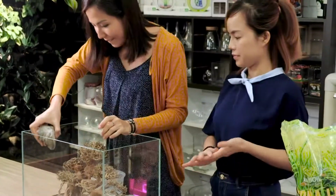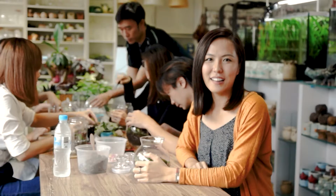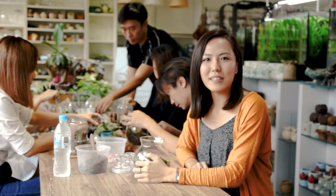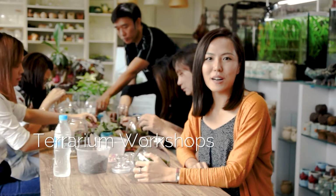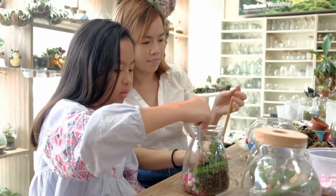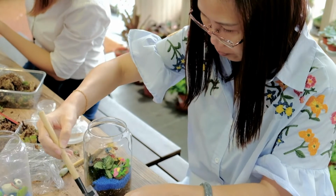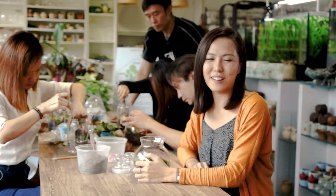Simply arrange an appointment to set up a tank at the store and bring it home on the same day. Whether it's a family day out or a bonding activity with friends and colleagues, joining Green Chapter's Terrarium Workshop is a fun way to learn about the beauty and diversity of mini ecosystems. At the end of the workshop, each participant will get to bring home their proud creations and also share it with their loved ones.